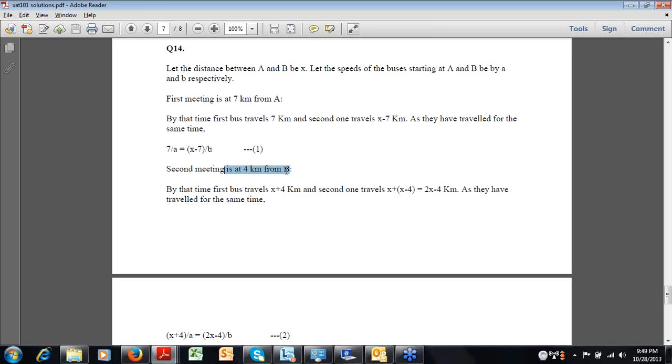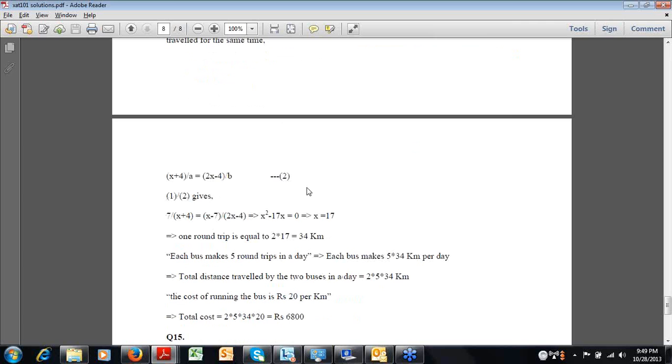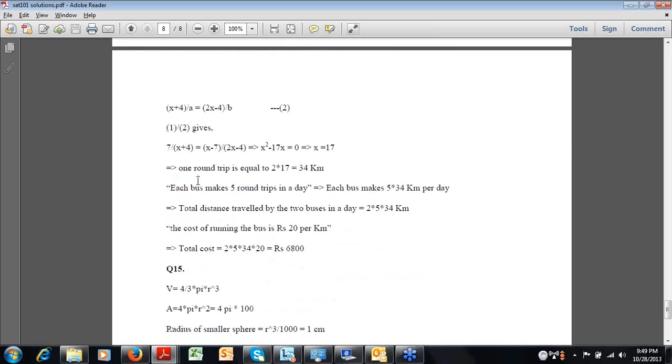Second meeting is 4 km from B. So by that time, first bus will travel x plus 4 kilometers because it's in the opposite direction, and the second one will travel x plus x minus 4, that is 2x minus 4 kilometers, and they have traveled for same time. So again, distance upon speed, so time will be same. So x plus 4 by A is equal to 2x minus 4 by B.